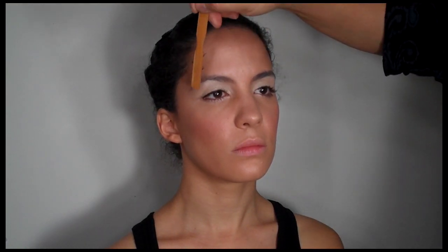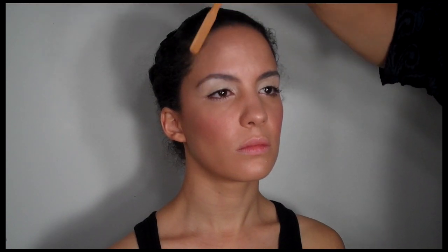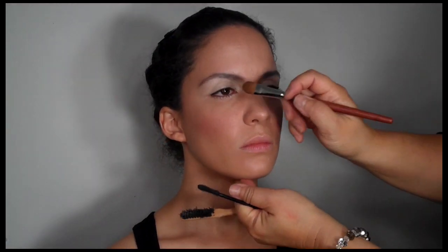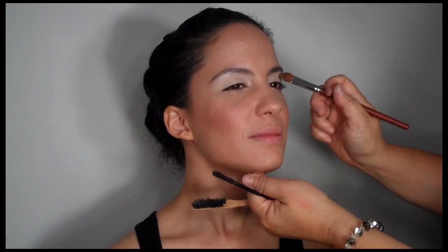some individuals. So now I'm going to add a little bit of mascara onto my eyebrow brush. That's actually a mustache brush, but I love it for the eyebrows. And I'm just putting a little bit of the mascara onto the eyebrows. I'm not going to put any powder or anything because I don't want it to look too heavy. I just want it to be very subtle. And I'm just going to put a little bit more highlighter right there. See how that's just really picking up?